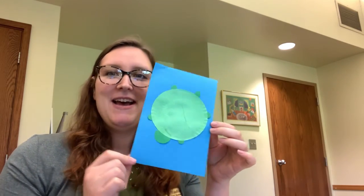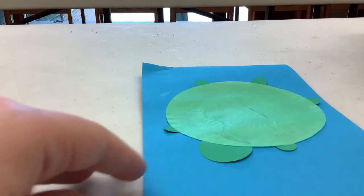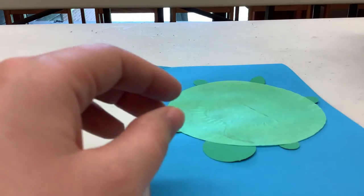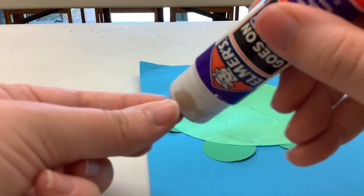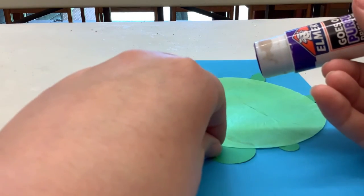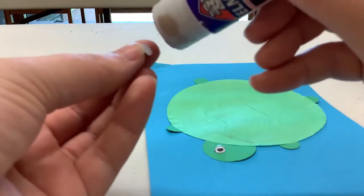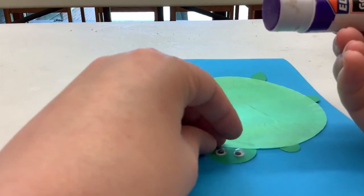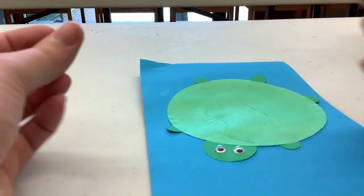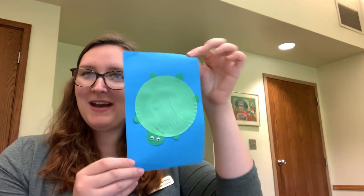Doesn't it look fun? So the last thing we need to do is give him some eyes. And we can go ahead and just, if you want to put the glue on the eyes, you can do that. You'll just have to be careful and you'll have to be okay with getting some glue on your fingers. But you can go ahead and do little circles of glue on the backs of the eyes and just press them down right where you want them. That looks great! And that is our finished cupcake liner turtle.